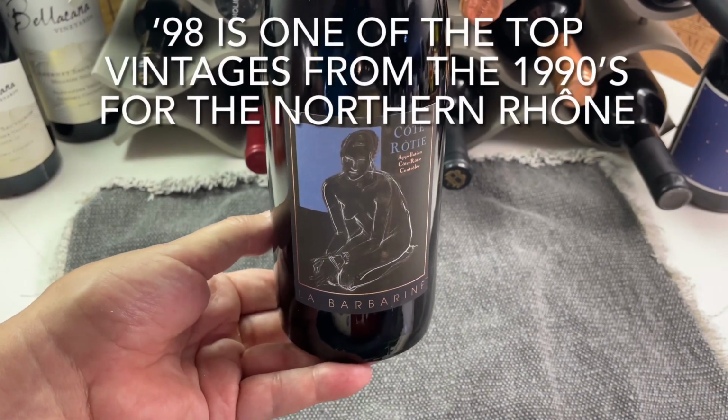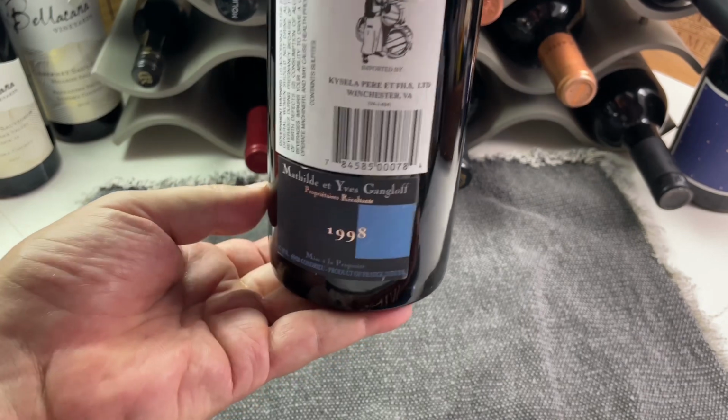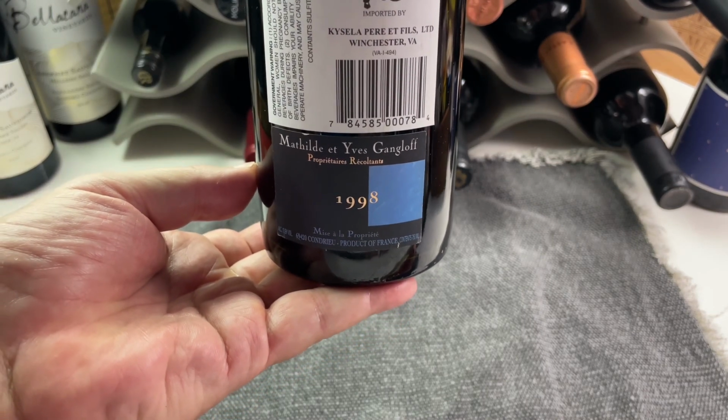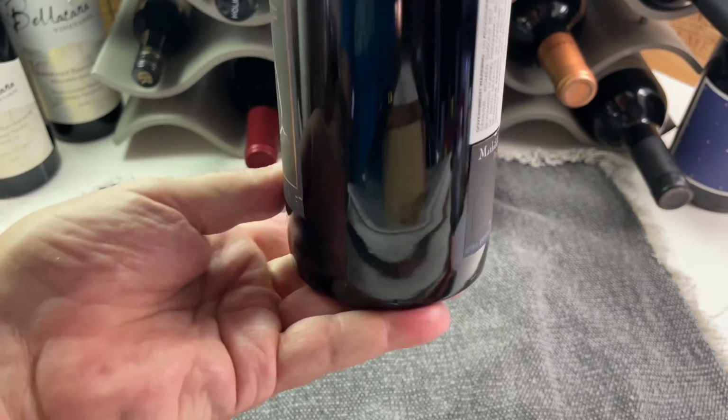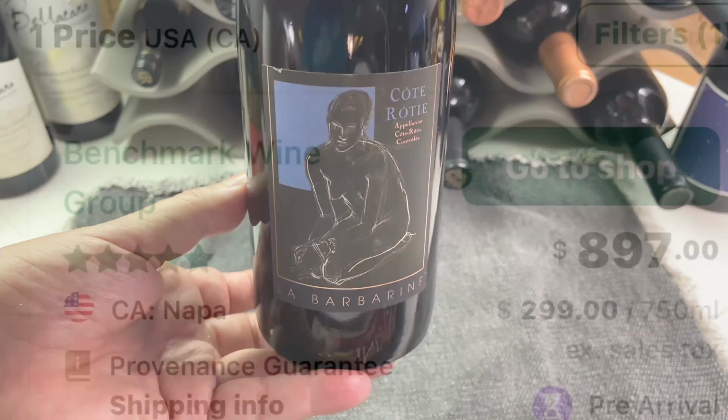The wine that I'll be opening is a 1998 Mathilde and Yves Gangloff COTE ROTIE La Barberine. In 1987, just before the harvest, the negociant that they were contracted with went bankrupt. From that point forward, they began producing their own wine.